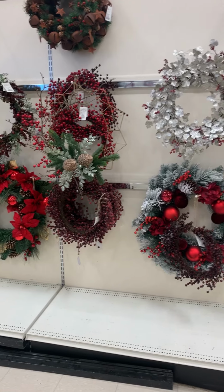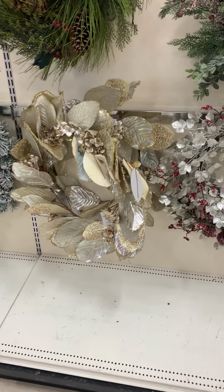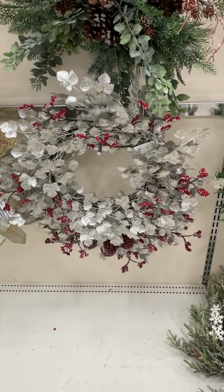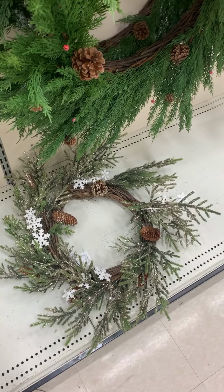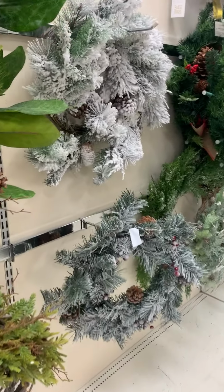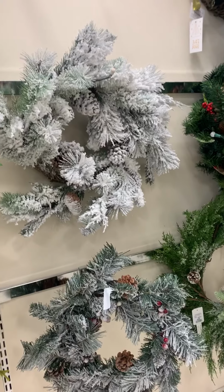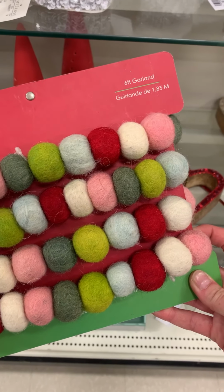Wreaths are aplenty. There were some different ones. This one was a little bit more glam, but then they also had your traditional ones with lots of greenery, or the snowy greenery situations. I'm not a big wreath person. I kind of like this trend of the more minimal ones this year, but they're there.